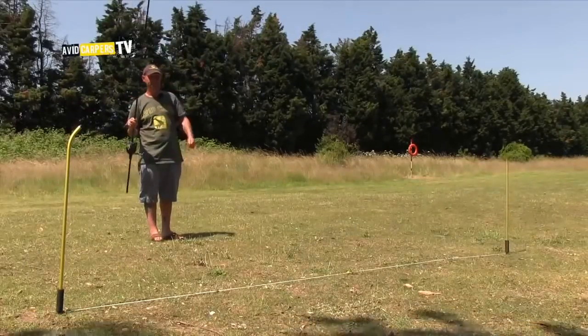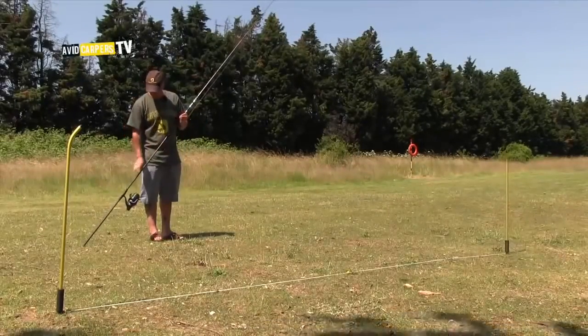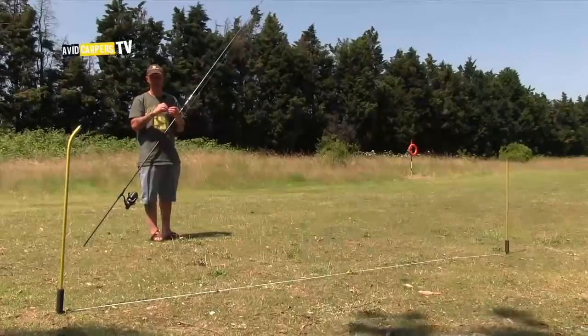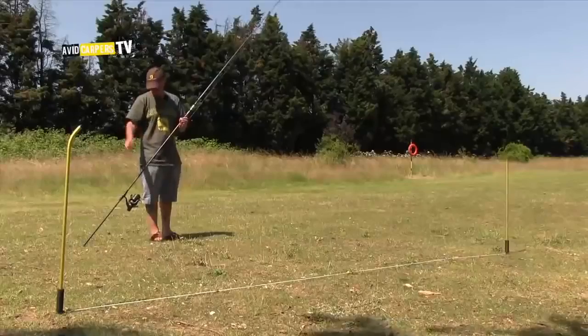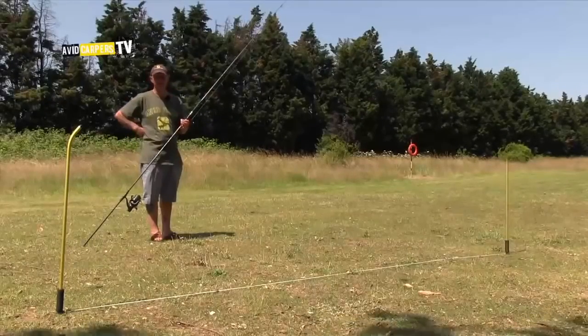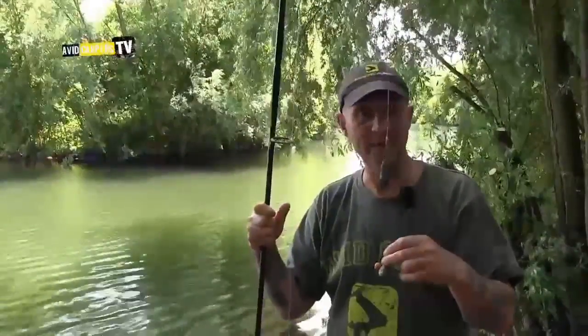Now look, 3 or 4 minutes, we've now got 80 yards, bang on that shallow bit. There's no excuses really, is there? Spod rod done, 2 of these done, and you're fishing. Half hour in the morning. But there you go, 20 wraps around the poles.